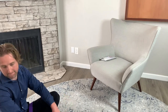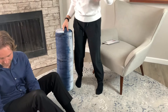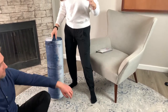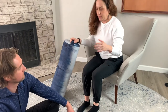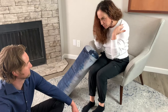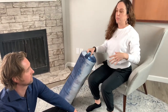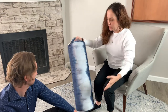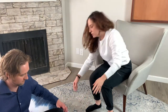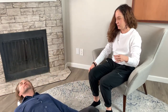So this I love for end of the day. So Jeffrey was talking about earlier in our interview that we are like this over our devices, which puts pressure on the shoulders. So what the bolster will help you do is to counter that posture. So you're going to have your hips here, and then you're just simply going to lay back over that. Like this? Yep.